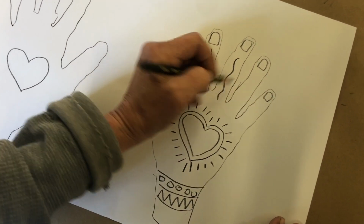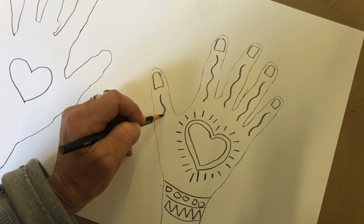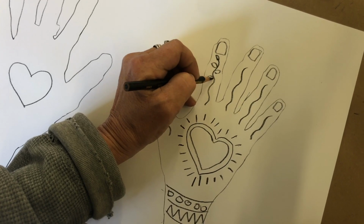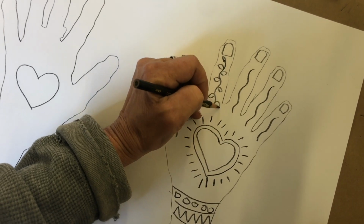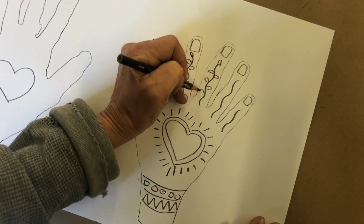Now I'm going to put little vines growing up my fingers. So first I'm doing a little squiggly line down all four of my fingers and my thumb, and then I start adding leaves. Leaf, leaf, leaf. I'm just going to go through and add leaves to all of my fingers.